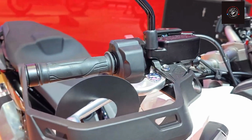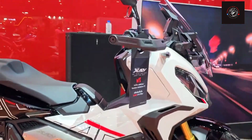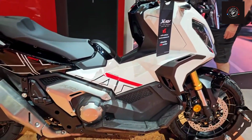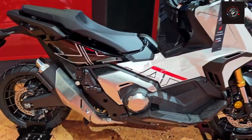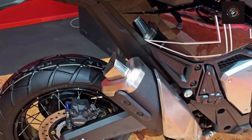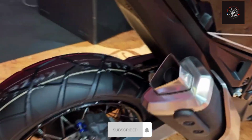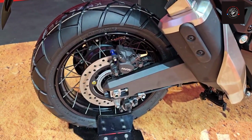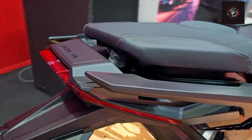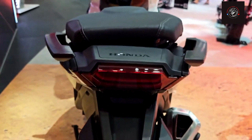Weight for the X-ADV is listed at 236 kilograms, with 13.2 liters of fuel in the tank, and a 22-liter storage compartment is found under the seat, enough for a single full-face helmet, with a 1.2-liter glove box in the dash with a USB charging port. 2-channel ABS is standard equipment on the X-ADV, with twin 296mm discs and 4-piston calipers in front and a 240mm brake disc with a single piston caliper in the rear.